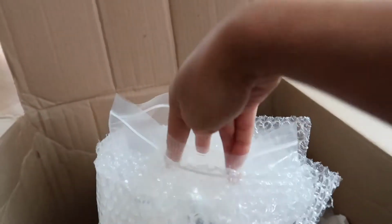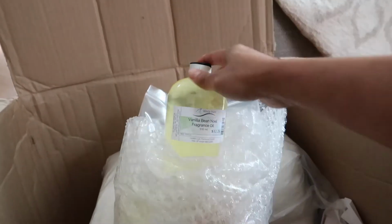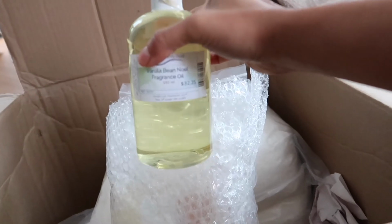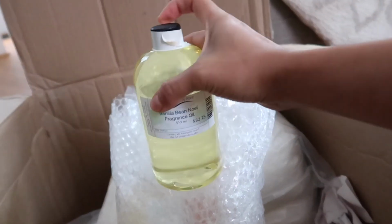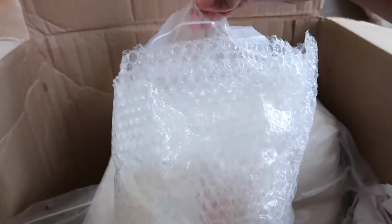And I got some fragrance oils. I have here Vanilla Bean Noel. I am actually going to be using this in a blend for one of my Christmas scents. And what else did I get in here?